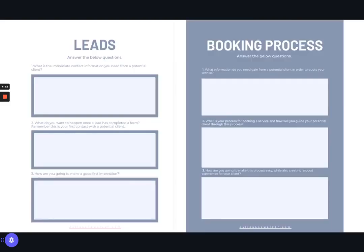So I want to give you some prompts here on the client journey and how to think this through. So again, make sure you make time on your calendar to think through these questions. If you have the CRM workbook, you can do it right on the workbook, but I want you to make some time to think these things through.